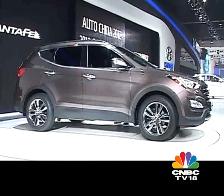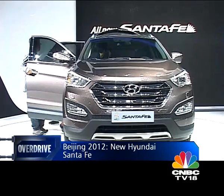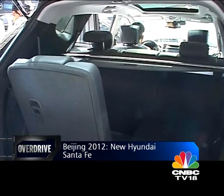What you're seeing behind me is Hyundai's new Santa Fe. Now it carries forward Hyundai's fluidic design language, but it's a lot more aggressive, a lot bolder than it ever was before. Now it's also grown larger, and in the process that has liberated a lot more space inside the cabin for passengers as well as boot space.